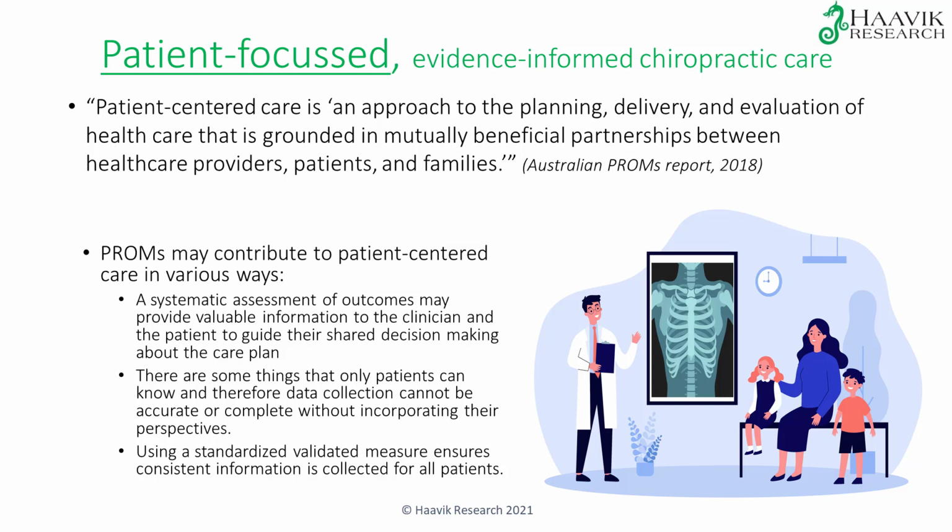Again, using standardized, validated measures. It ensures consistent information is collected from the patients, ensures that you are measuring what you want to be measuring, and it ensures that these measures don't just change for no reason. So if you are getting changes in these measures, you know that that is most likely due to what's happening in your patient's life. So obviously that's your care that you're providing, and whatever else is going on in their life would be contributing to changes.